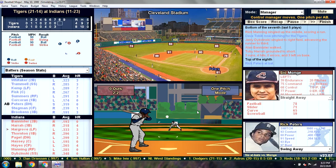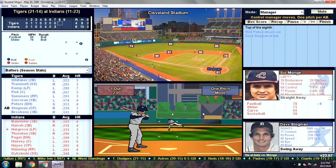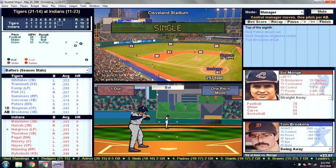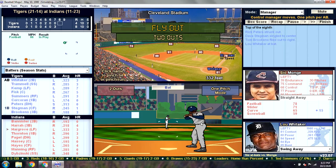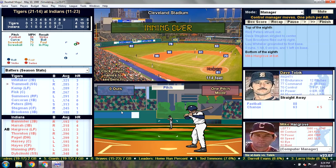And so it's the top of the 8th, and Peters is going to go down swinging. Munge is still in the game, obviously. Stegman is going to get a base hit to center. No, we're not going to risk it. We're down 4 runs, so we're going to need to get a rally going. Brookins, the number 9 hitter, is going to fly out to right for 2 down. And that's going to bring up Sweet Lou, who is 3 for 3. But here he grounds out to first, and we strand the runner at first.